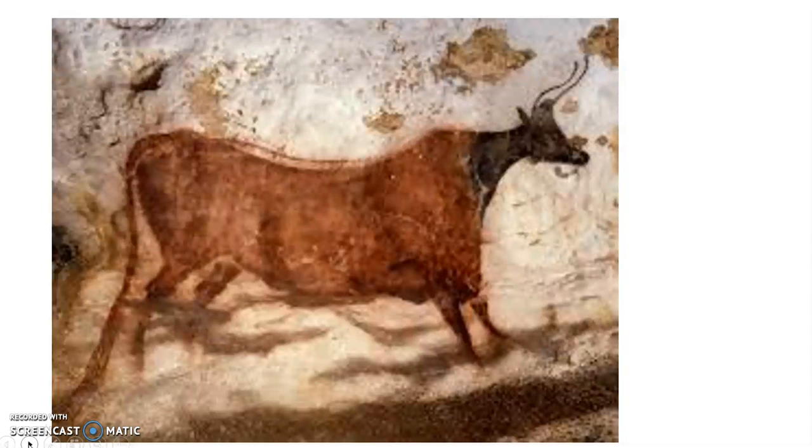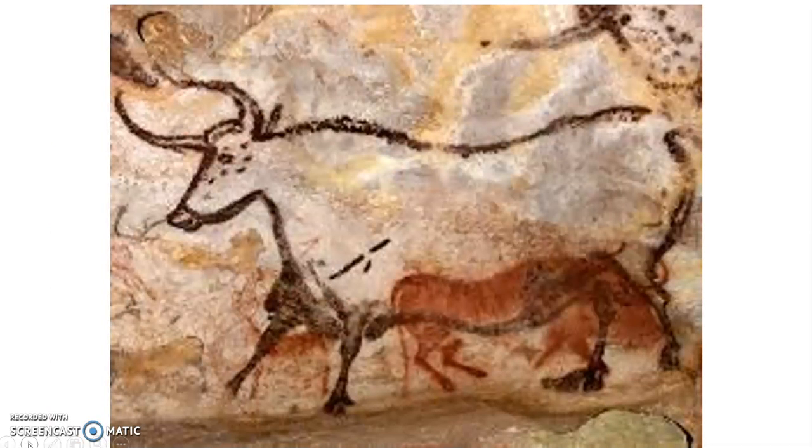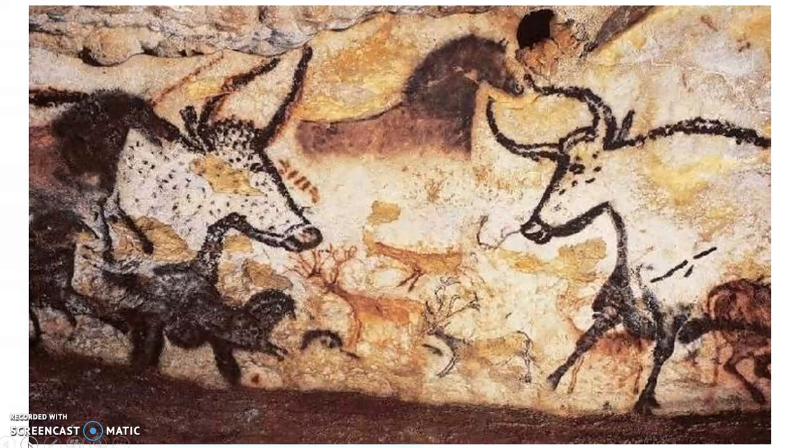Kind of a bull figure. Another, you can see an interesting layering happening with these. It looks like there's bulls, cows of some sort, maybe an elk in the background. Is that an elk or a caribou kind of animal? Horses being depicted. Pretty fascinating stuff in Lascaux.